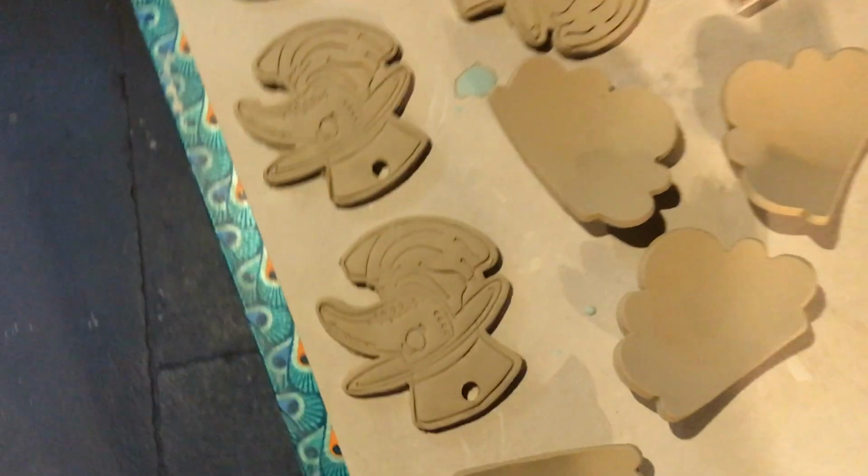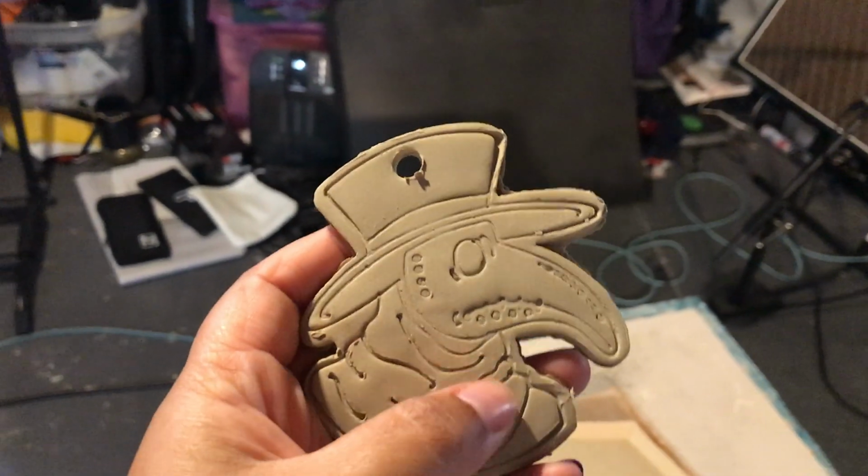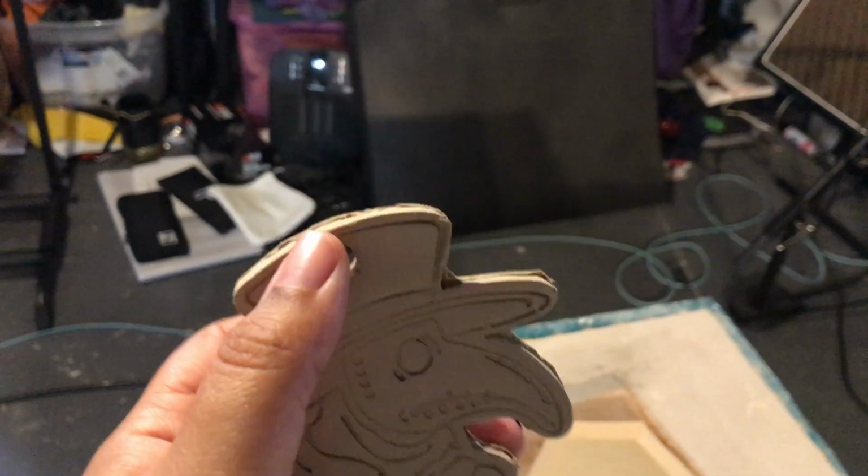But I did not show you guys these. I have them over here. Excuse me? Little plague doctors? These are gonna be ornaments. And so I have a stamp and a cookie cutter that go together. So I'll just have to clean these up.